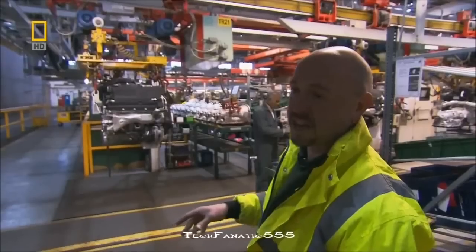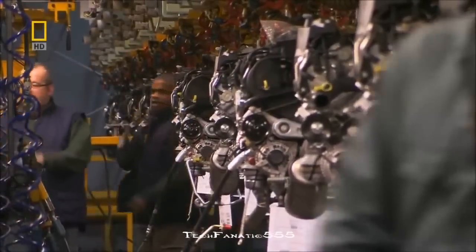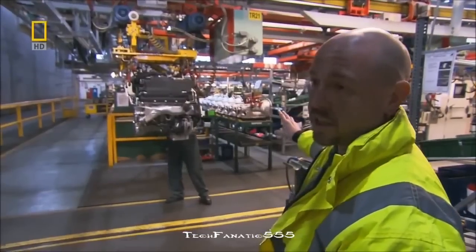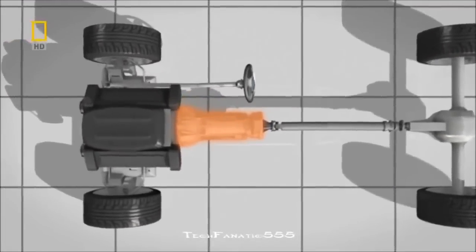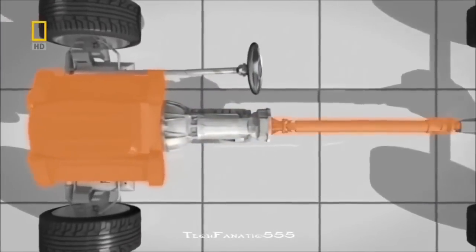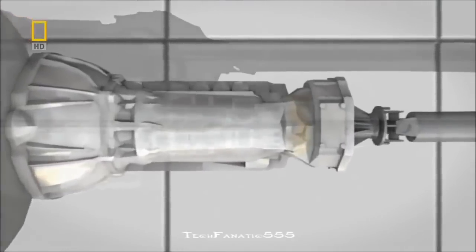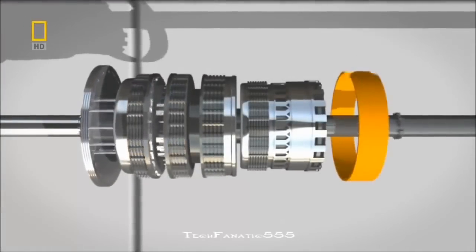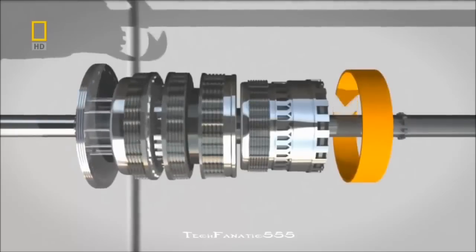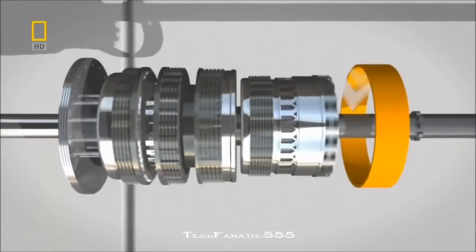This is the start of the main assembly line. The engines come over on the hoist, and this first station is where the gearbox is fitted. The XJ's six-position gearbox connects the engine to the drive shaft, controlling torque and speed. Torque is the force that causes the drive shaft to spin. The higher the gear, the faster the drive shaft spins, resulting in increased speed.